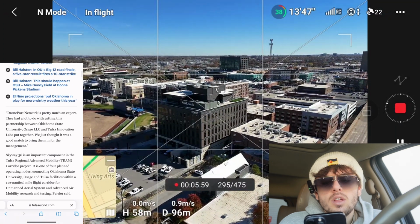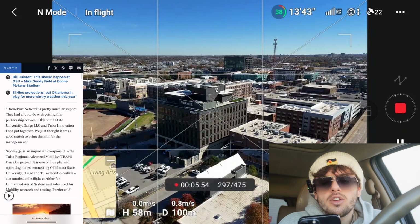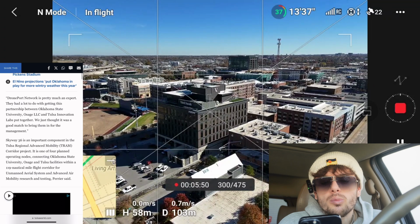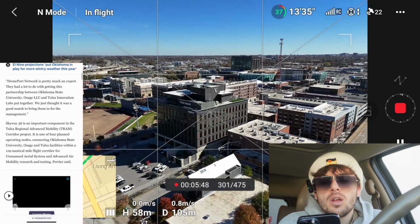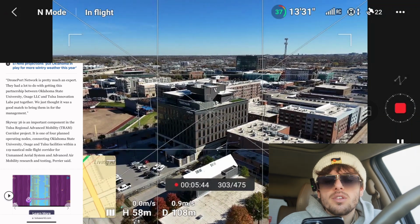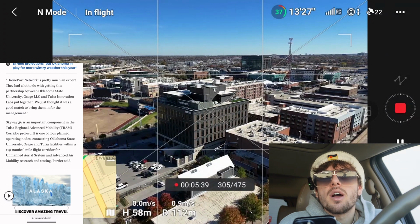Okay. So Skyway 36 is an important component in the Tulsa Regional Advanced Mobility Corridor Project. Four planned operation nodes connecting OSU, Osage, and Tulsa facilities in a 119 nautical mile corridor.